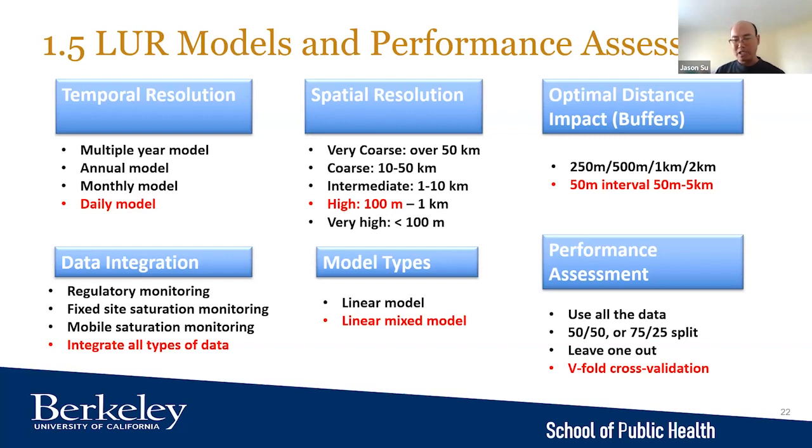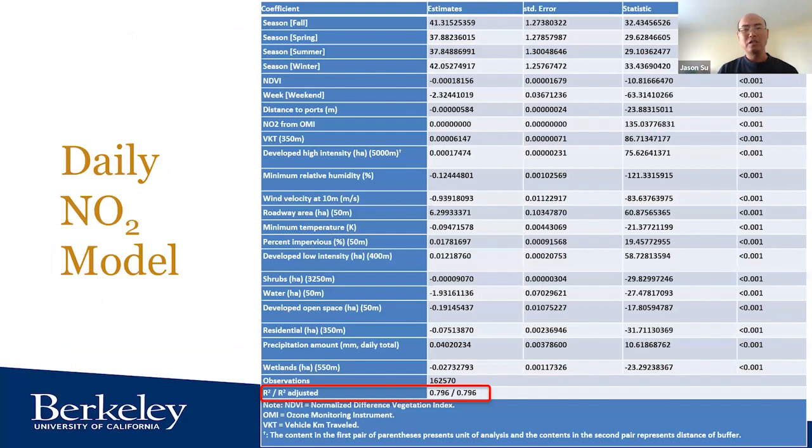And for the performance assessment, like I showed you before, we use V-fold cross validation. This is the most robust validation, which totally uses data out of sample, out of model. Other methods used are not as stringent as what we did.